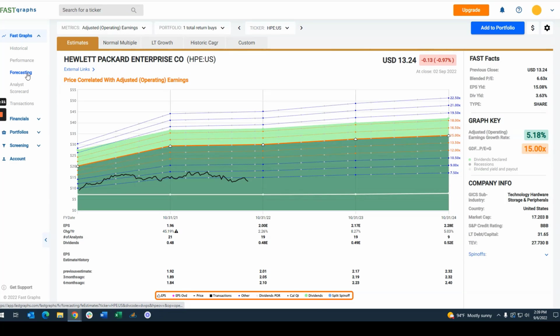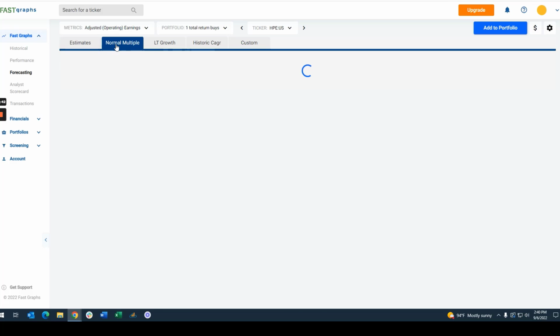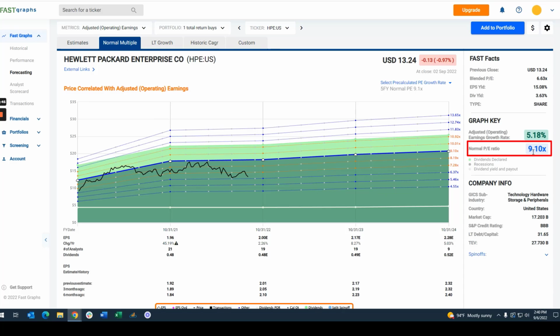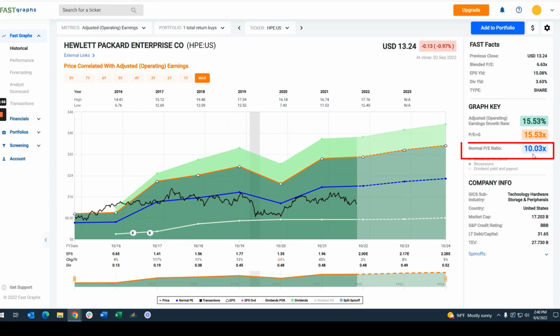Now, looking forward on the forecasting graph, there are 21, 19, and 19 analysts forecasting the future at a 15 multiple, which I believe would theoretically make sense for this company. The annualized rates of return would be staggering for this company. However, recognizing the fact that it's only traded at about a 9 or 10 multiple in recent years, and once again, we can see that it's been trading at 8, 9, or 10 times earnings. If I go all the way max, it's been trading at about 10 times earnings. That's the blue line on the graph.